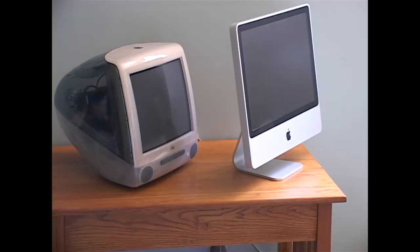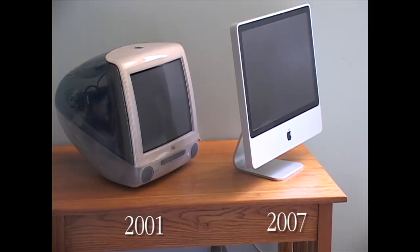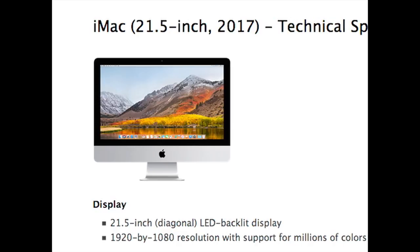The iMac's design innovation didn't stop there. In a short 6 years, the iMac went from this to this. Can you even imagine what it would be like another 10 years? Oh. Okay, the design innovation did stop about here.